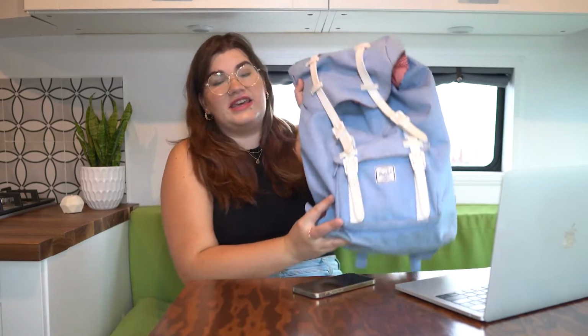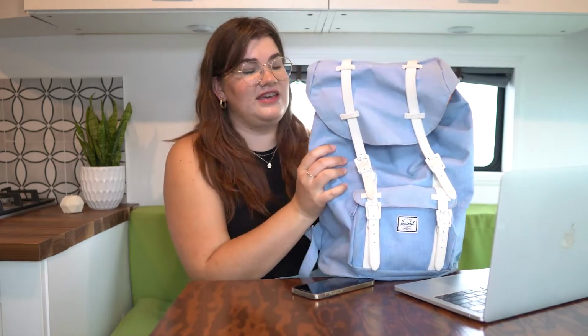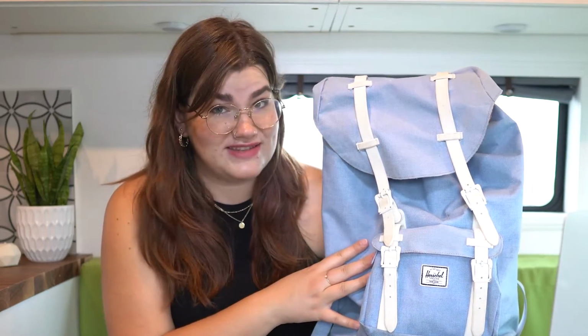So this is my camera bag. This is not at all a proper camera bag. It's in fact a Herschel backpack that I bought in 2016. But it does the job for holding most of the stuff that I need to create my content.